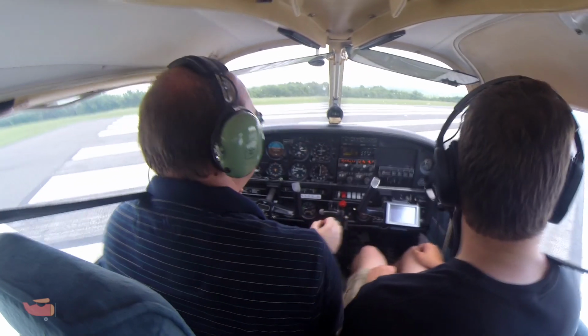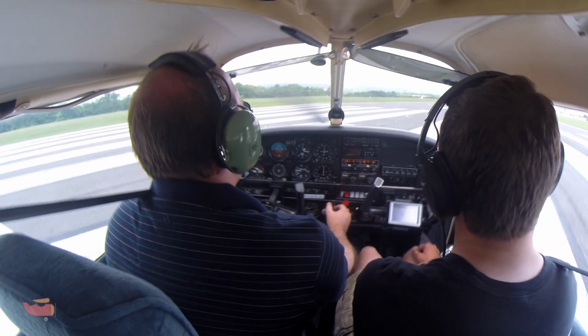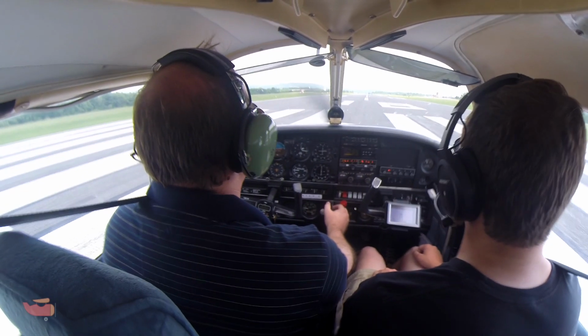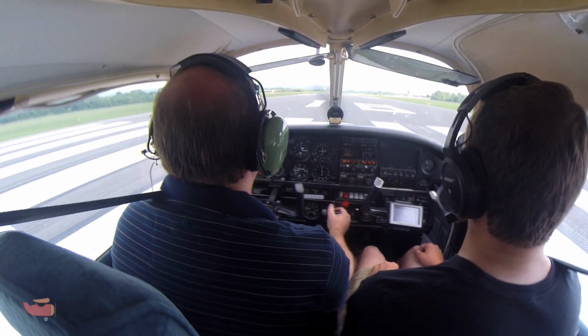There we go. It's a lot further out to the center than I thought it was. So we'll have some right rudder, obviously, to compensate. Correct. And you want to keep your feet low and off the brakes. Yes, I'm off the brakes. All right, so right hand on the yoke, and we're ready to go.